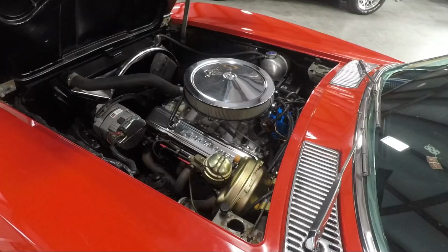I'm sorry, 4-wheel power drum brakes. Keep forgetting to say it does have power brakes, but it does. It brakes well, it shifts well, it rides well, and you guys will see when we take it down the road. Even for these bumpy roads around here, it's actually pretty good. Just a nice driving car.